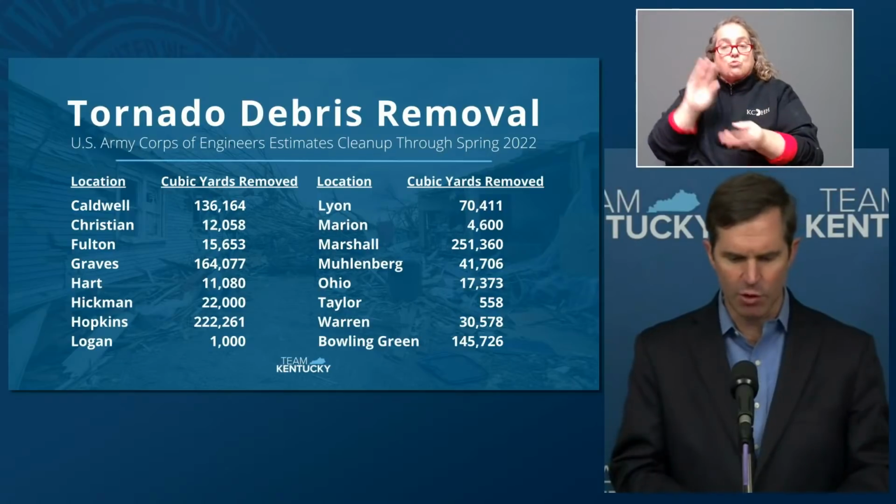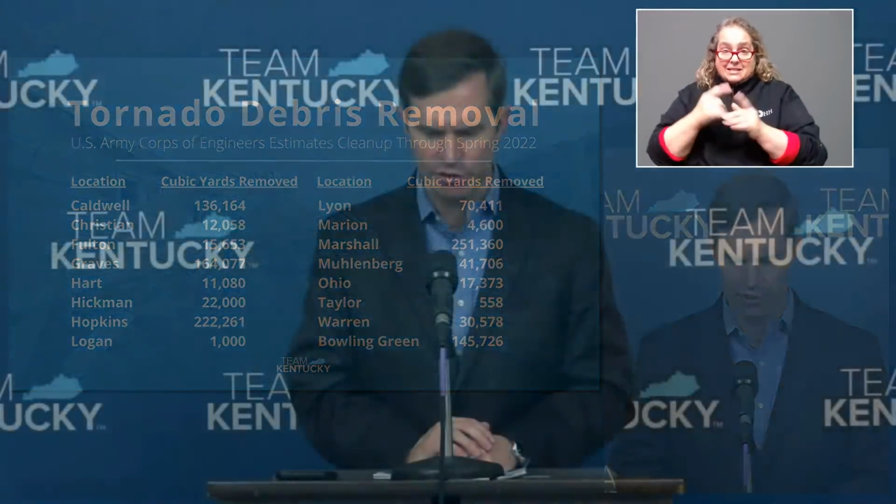Next, the Team Western Kentucky Fund. We announced last week that through the Team Western Kentucky Tornado Relief Fund, the state is going to be adding 20% on top of what FEMA awards in individual assistance for uninsured homeowners and uninsured renters that were severely impacted by the storms. This means that at least $1.4 million is going to be paid out from the fund. It's going to be going out to more than 1,400 Kentuckians who are registered, who have qualified, and who have already been issued FEMA payments.